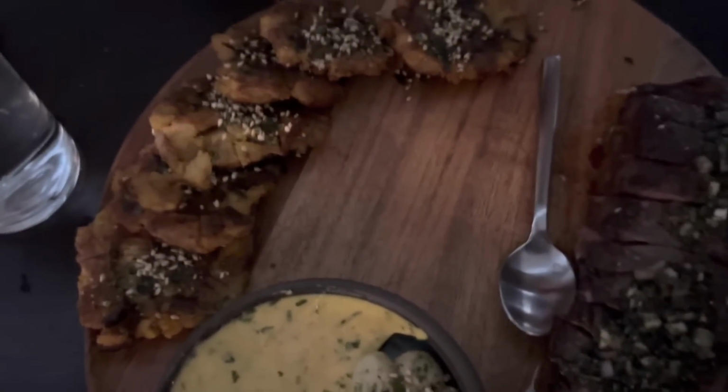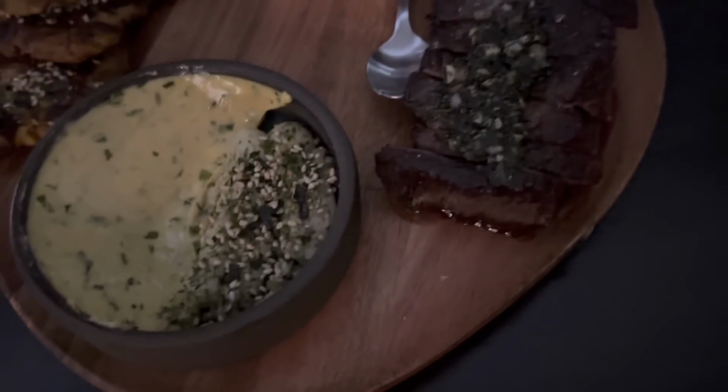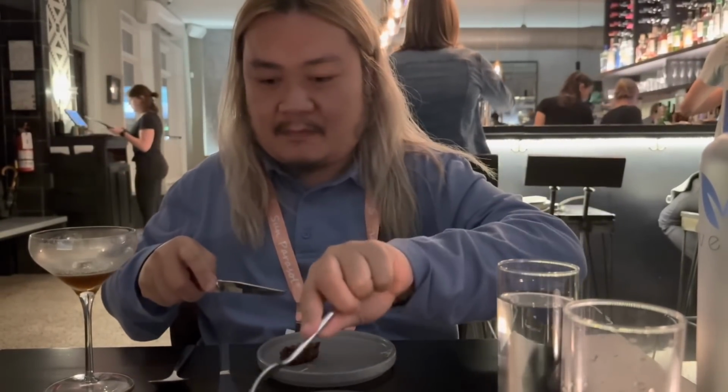And then for the main course, we had to split the New York strip steak. It just looks so good, and the looks did not deceive us because it was so delicious.